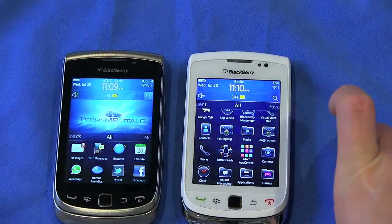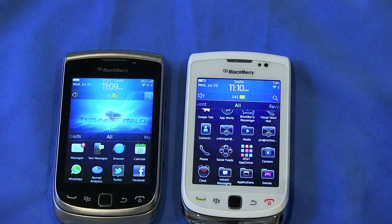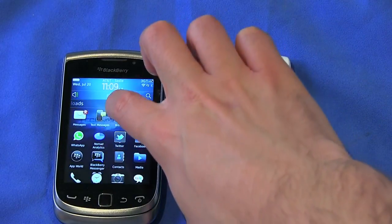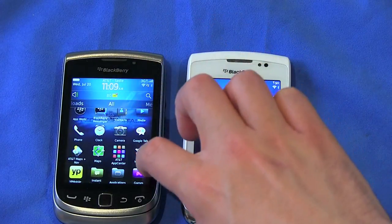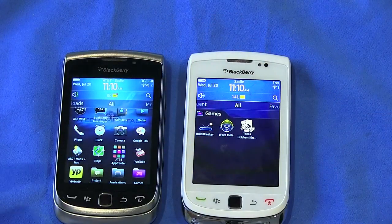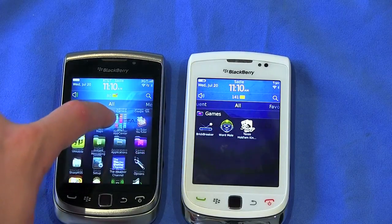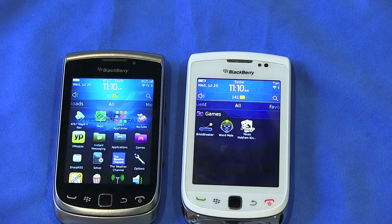So I was thinking a lot about what I wanted to test, and I figured something that was the same on each were some games. Let me go ahead and launch some of the games here. I'll do it on the Torch 2 and go ahead and find it. And you can also notice that there is a ton of AT&T applications here spewn about. So you can definitely tell this is going to be an AT&T launch device.